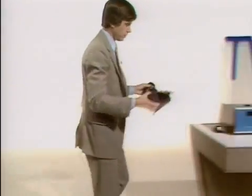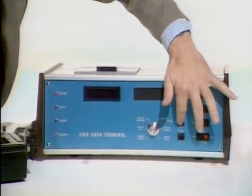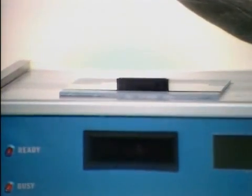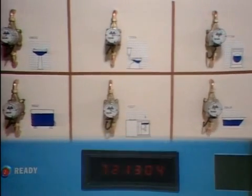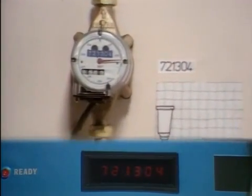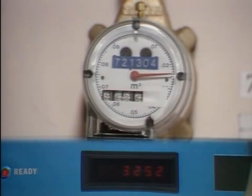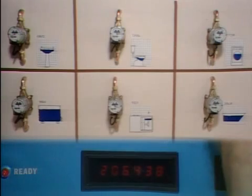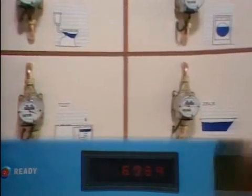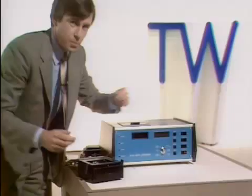Right, back to base. And we'll be able to see that in this little box is a conventional cassette of tape on which the readings are taken. That is put into a reader unit, which is rewound, and we should be able to see whether the information we've got tallies with the meters on the other side of the studio. Right, here's meter number 1, and its identity is 721304, so we've chosen the one in the middle. The digits on the bottom indicate the amount of water consumed, which the system says is 3252 litres. Check. Right, on we go to the second one we took, which is identity 206438. Bottom right for that one. My system says 6064. What does it say on the meter itself? Again, a check. So, it works with water.